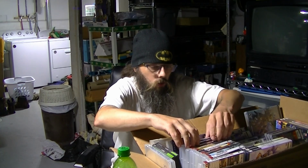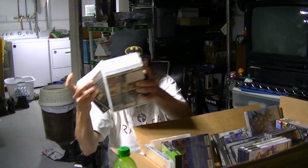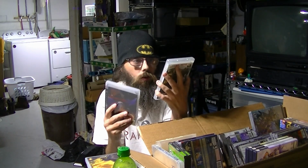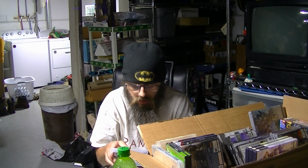I gotta do some more research again on it because I forgot. And then with these, we have Eternal Sonata. That is complete. We got Devil May Cry 4 complete, Metal Gear Solid 4. I still have never beat the first Metal Gear Solid on the NES or the one on the original PlayStation, but that's one of my goals this year, is to try to beat all the Metal Gear Solids.